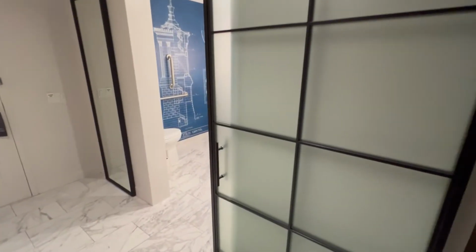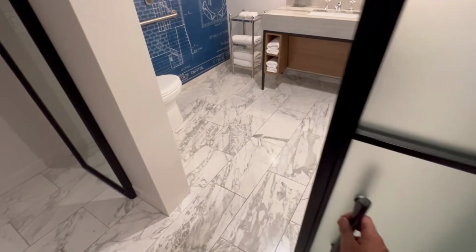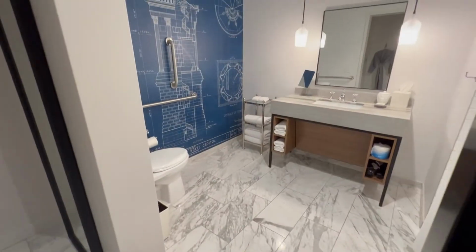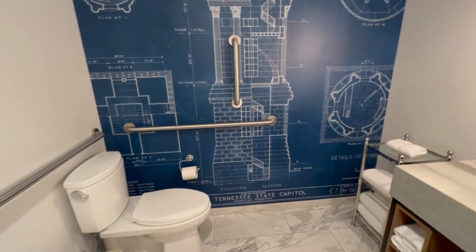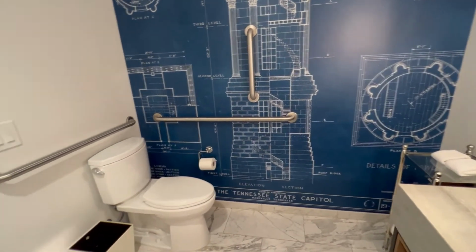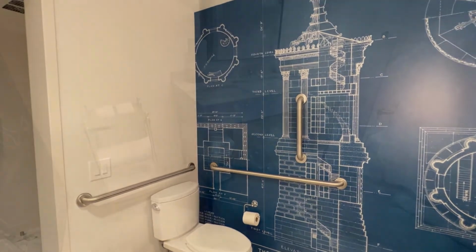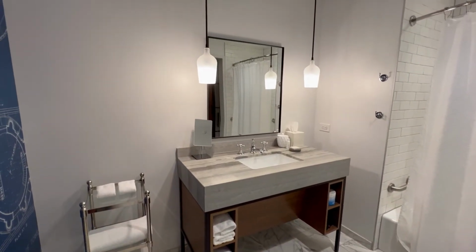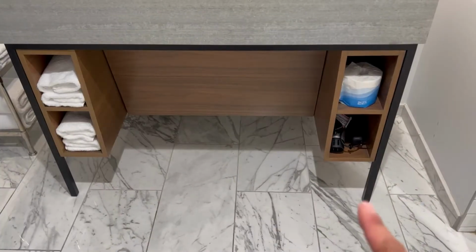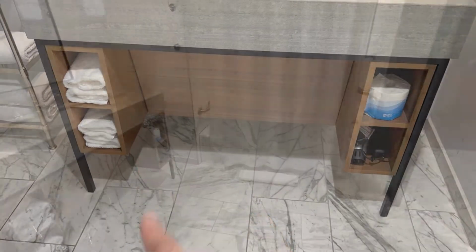Next up, we have the bathroom, which has these giant sliding doors. This is a fully accessible suite. So you have hand railings, there's a little bit more space in the bathroom. While the design is very clean, it's still different and very visually interesting. By no means is it boring.